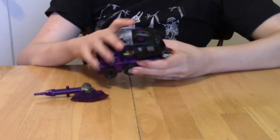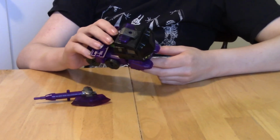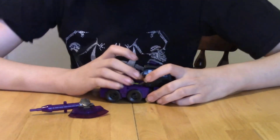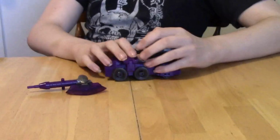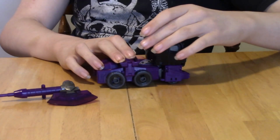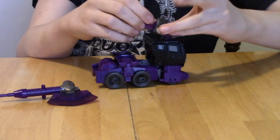Yeah, this is supposed to be the cab of a fire truck. Oh, really? Wow. I'm not sure how I feel about Optimus turning into a fire truck, honestly. Yeah, it's okay. It's okay.